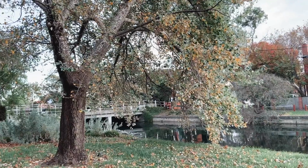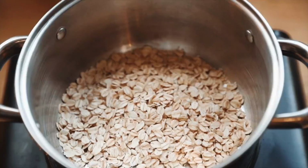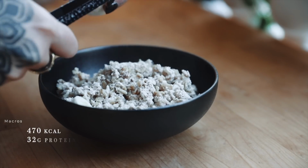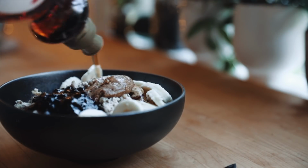And Tuesday is my day off, so for breakfast I'm going to whip up some protein oatmeal, and I'm making it with rolled oats, whey protein, and almond milk, and then on top I'm going to add some almond butter, half a banana, a little bit of blueberry jam, and some sugar-free maple flavored syrup.